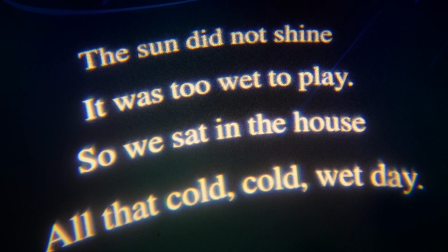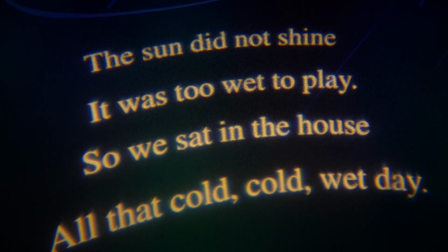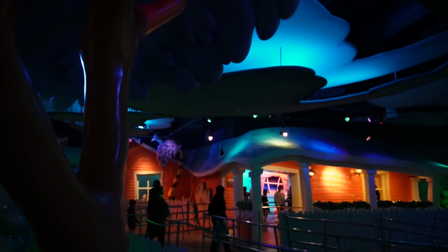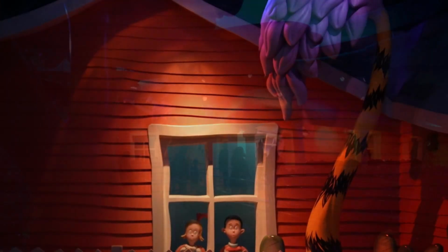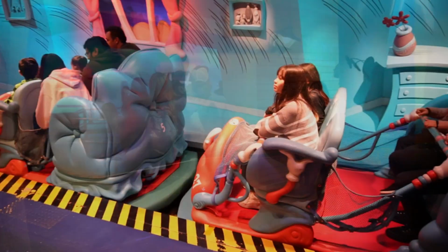quotes from the book. You are now transported outside of the house from the book where it's a rainy, wet day. Being one of Universal's smaller line queues, you won't be spending much time here. Your last and final stop will be inside of the house to begin your storybook journey. Be sure to look closely at the loading dock.